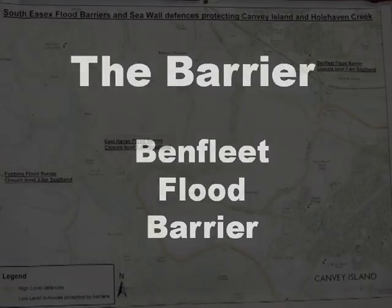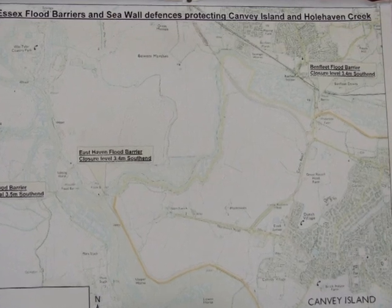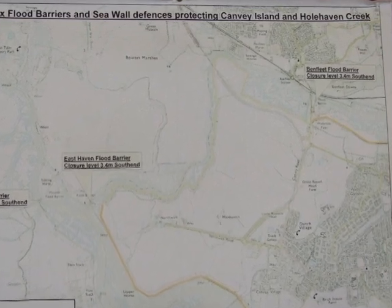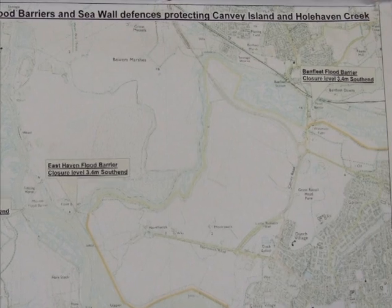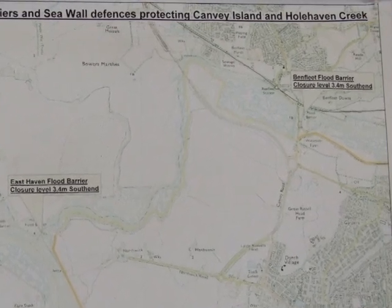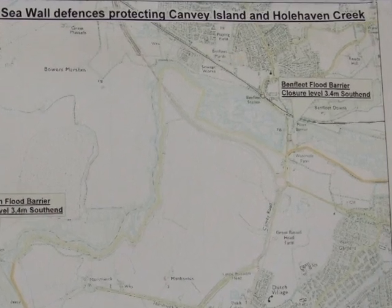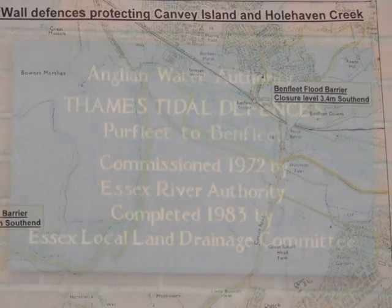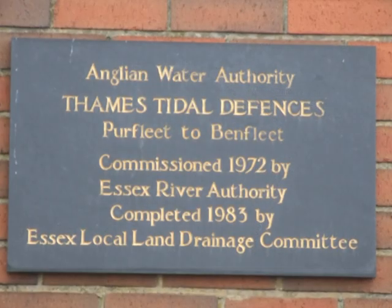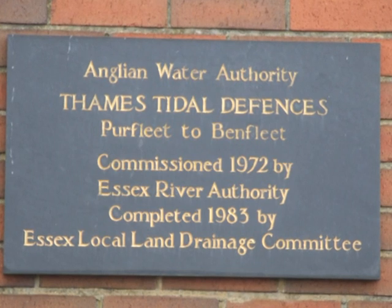The Benfleet Flood Barrier forms part of the sea defences protecting Canvey and low-lying areas of Benfleet, such as Hopes Green. The flood defences mainly consist of a raised sea wall, but in this part of the creek it was considered a better solution to build barriers at each end of it, the East Haven Flood Barrier and the Benfleet Flood Barrier. Planning for the barriers was started in 1972 and was part of the scheme to raise the Canvey seawall and build the Thames Barrier.